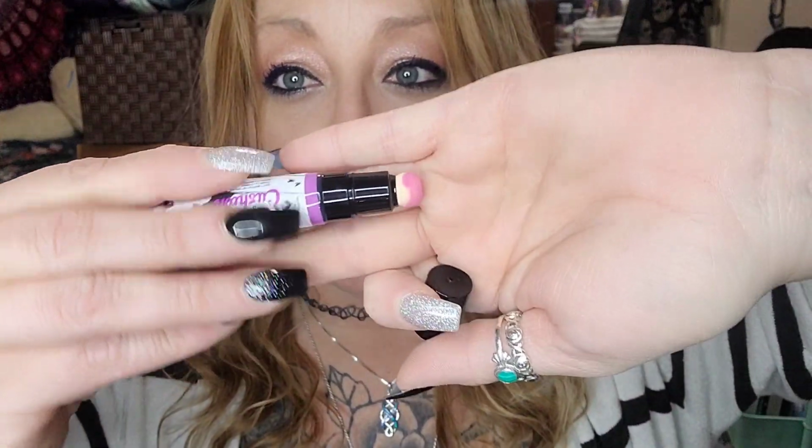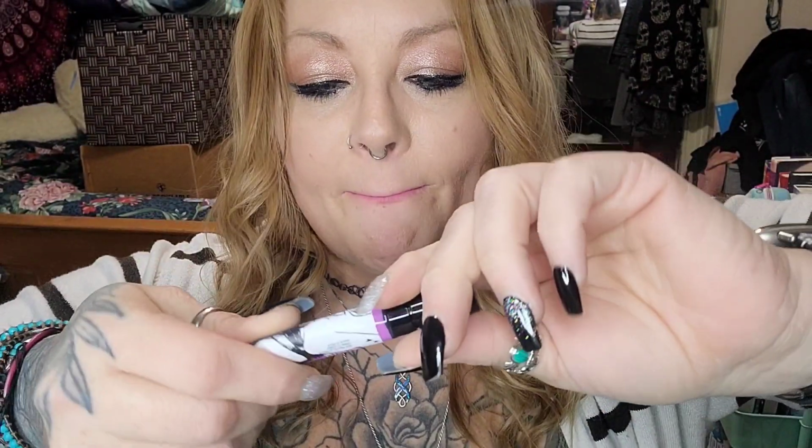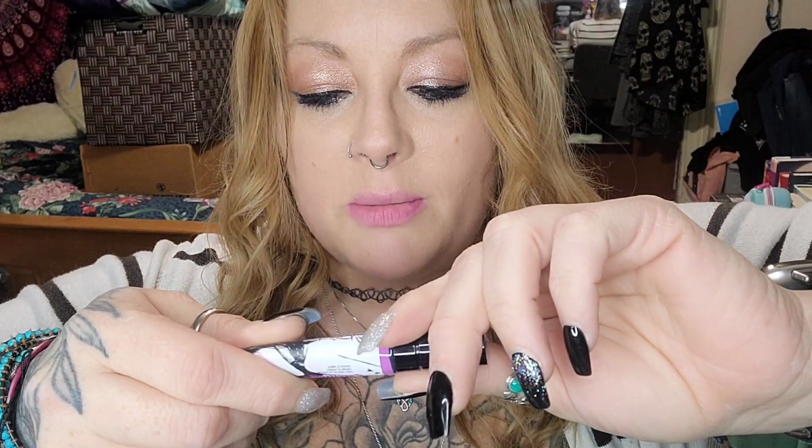So I will admit, I don't like the color on me. I was a little worried after I saw the color come out of this applicator, but it is called Bubblegum in Paradise. And I will tell you this, it doesn't feel icky or sticky or anything on my lips like some of the other lip glosses have. The color's not my color, but not bad.